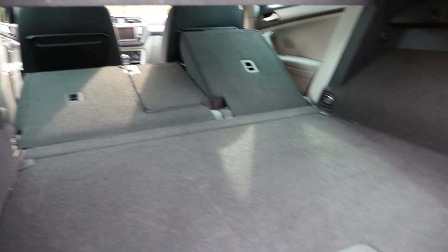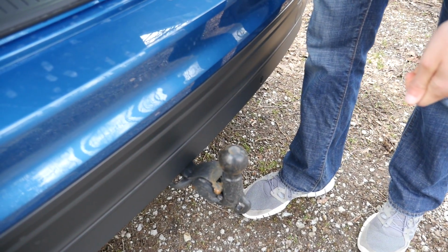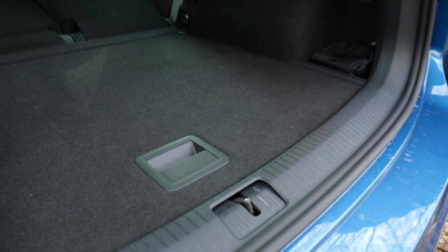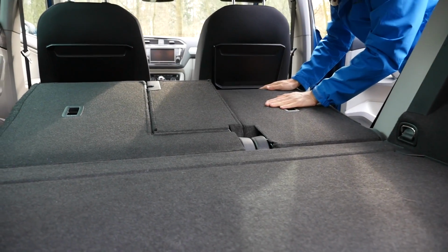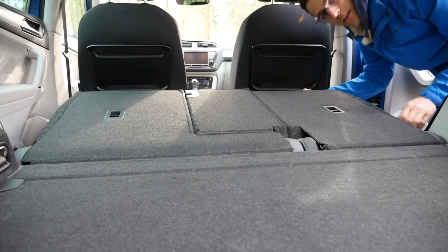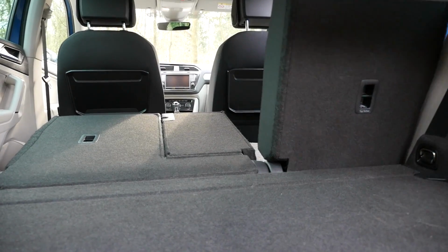And here on the left side, you can also electrically put out the towing equipment, and then we can check it out right here, and there it is. And then you can also electrically loosen it up again and store it, so it's a good solution. And you see the seats almost fall down completely. Maybe sometimes we have to push this a little bit, and then you can fix them. There we go. Now they are fixed, and then you have to release them at the side again so that you can put them up.